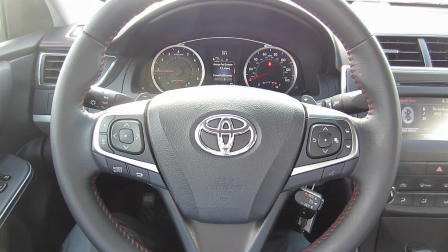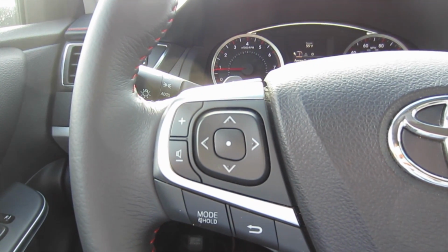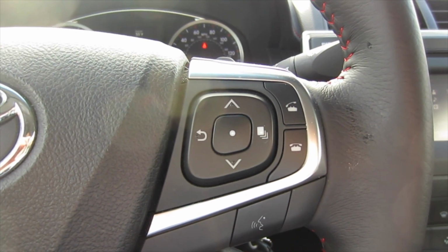You get some pretty decent buttons on the steering wheel. They really do have a nice feel to them. This left side has the volume controls and then some buttons to interact with the center display. And then you also have the buttons here on the right side to interact with the small digital screen.